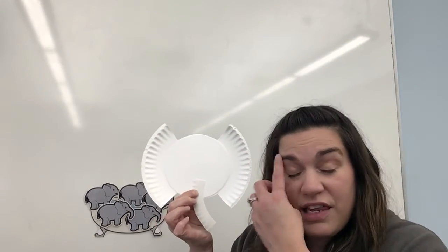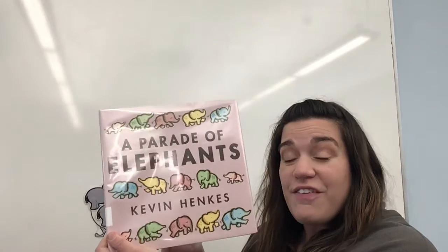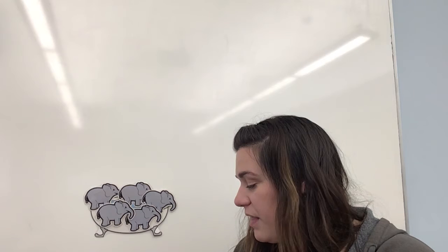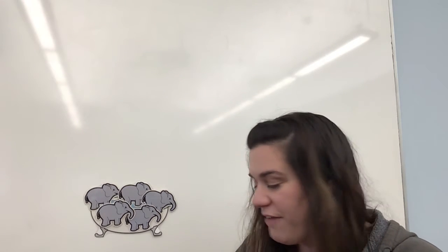Now, elephants are usually gray, but in our book, A Parade of Elephants, the elephants were lots of colors. So I gave you a white elephant, and you get to decide what color it is. So I hope you pick something that makes you happy to color. And that's your elephant craft this week.